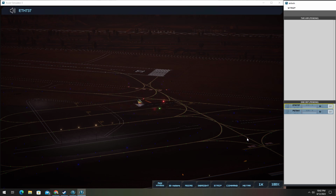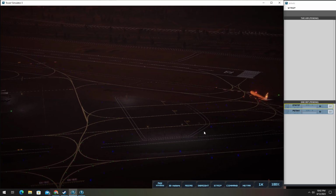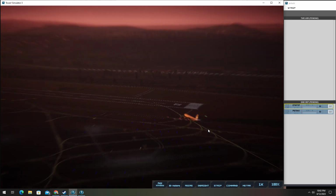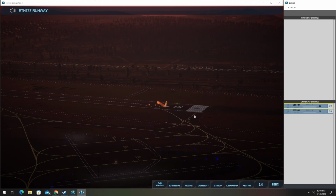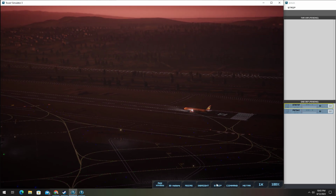Ethiopian 737 heavy, runway 32, line up and wait. Runway 32, line up and wait. Ethiopian 737 heavy. Ethiopian 737 heavy, runway 32, clear for takeoff. Runway 32, clear for takeoff. Ethiopian 737 heavy.